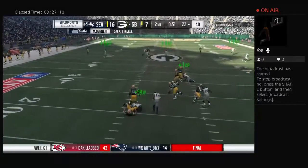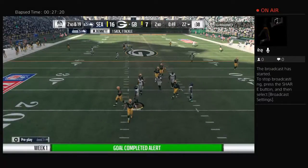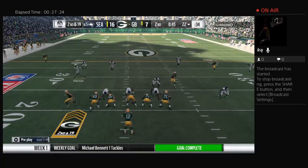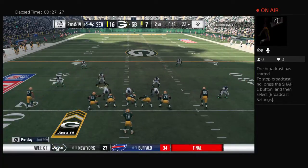Pressure comes. He's taken down by the Seahawk defense. Michael Bannon. He's the one that got to him. He takes him down for a loss of 9.